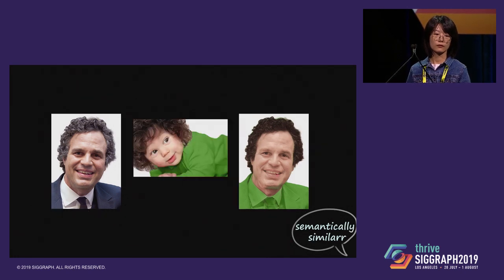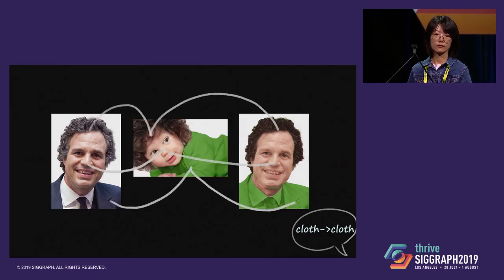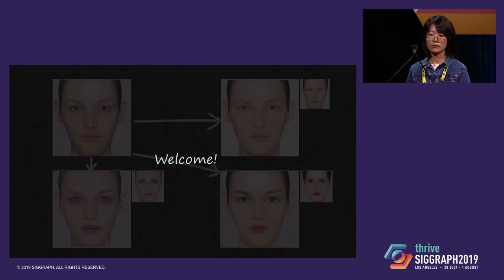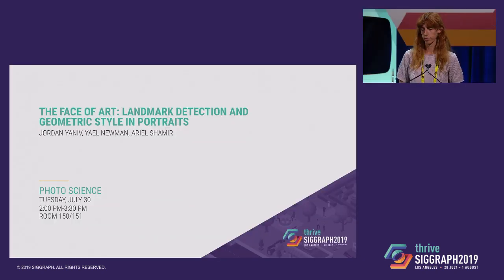Our progressive method can transfer color between semantically similar parts. It can also be applied to scene color changes or makeup transfer. Welcome to our talk. Thank you.